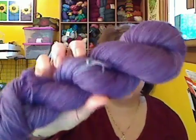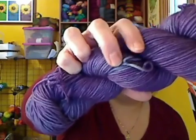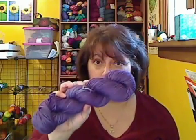And the violet is one of my favorites because as a semi-solid, it breaks. So you get these areas that are kind of a broken bluish purple. It's just a really cool effect when it knits up. So it won't be purple the whole way through. It'll have those areas of shaded bluish purple. So it's a lot of fun. Okay, so that's all of the DK.